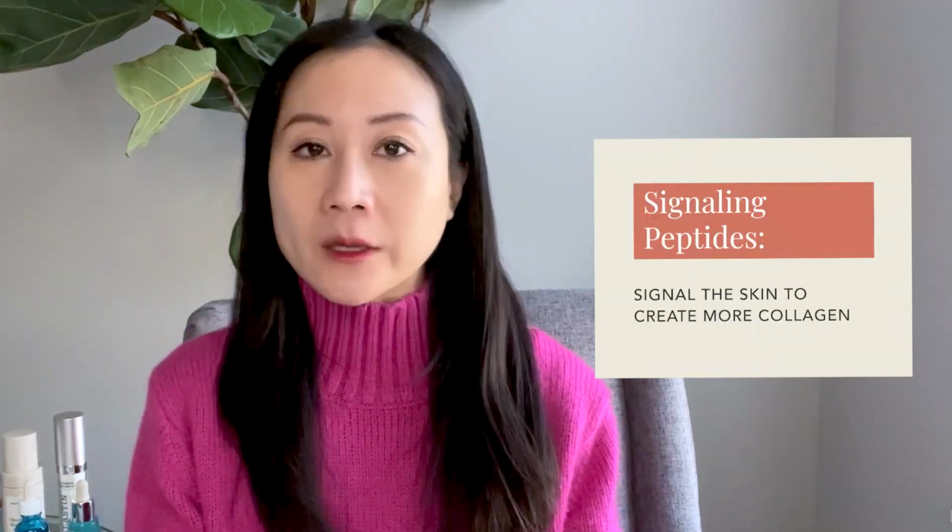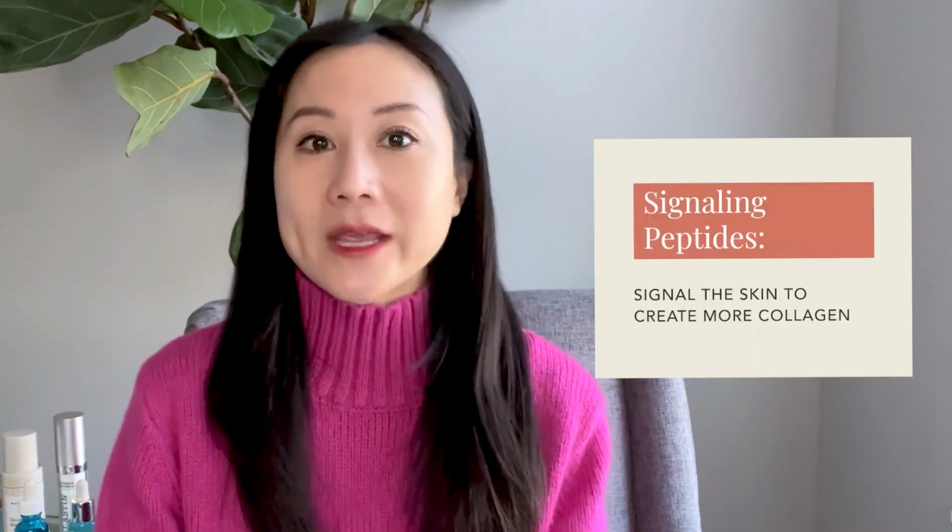But essentially, there are various different categories of peptides, and the ones I'm referring to are mostly the signal peptides. They're smaller molecules that are able to penetrate more effectively into your skin and act as a signal to tell your skin, hey, I'm here, I'm the building block of collagen, let's start making more collagen.